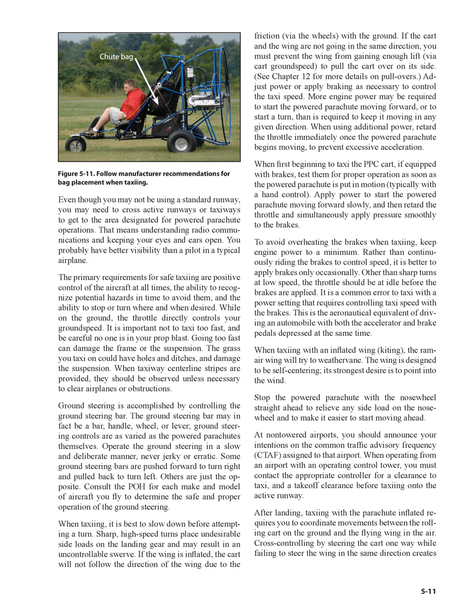It is a common error to taxi with a power setting that requires controlling taxi speed with the brakes. This is the aeronautical equivalent of driving an automobile with both the accelerator and brake pedals depressed at the same time. When taxiing with an inflated wing, kiting, the ram air wing will try to weather vane. The wing is designed to be self-centering. Its strongest desire is to point into the wind. Stop the powered parachute with the nose wheel straight ahead to relieve any side load on the nose wheel and to make it easier to start moving ahead.